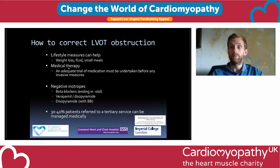Tablets are fantastic. So medical therapy actually works very effectively in an awful lot of people. So before you go anywhere near surgery or devices, you need to have a really adequate trial of taking these tablets. And they tend to take the form of beta blockers, so tablets ending in -olol. Some calcium channel blockers, so verapamil, and disopyramide, and a combination of these with disopyramide can sometimes be effective.